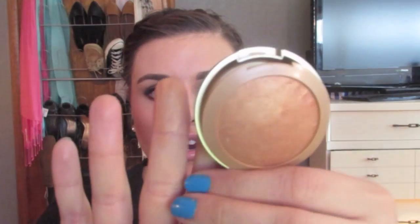This is just utter perfection, especially this time of year. It's bronze. It's beautiful. It has a gorgeous sheen to it. You don't need to wear a highlight with this. It does all the work for you. It is beautiful. Watch Milani when it's on buy one, get one 50% off. Pick both of these up. You will not be sorry.